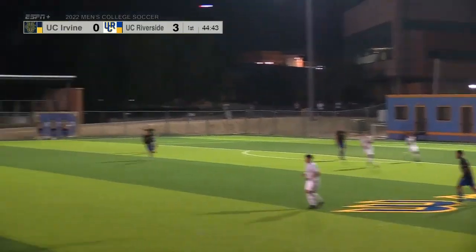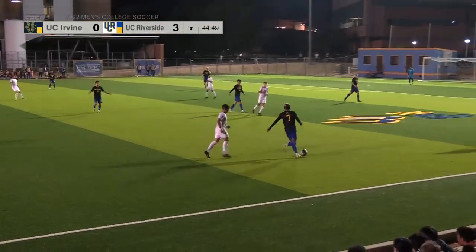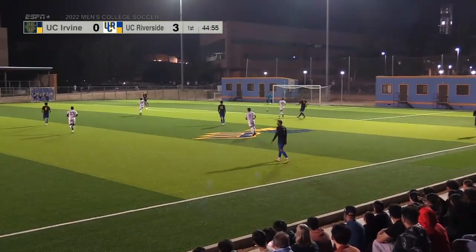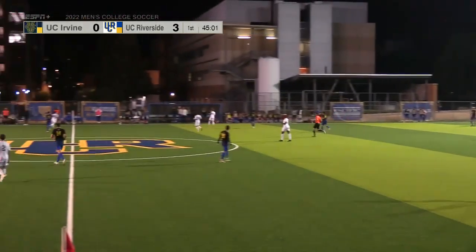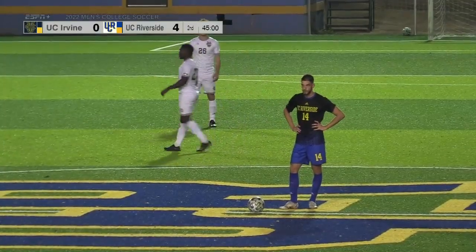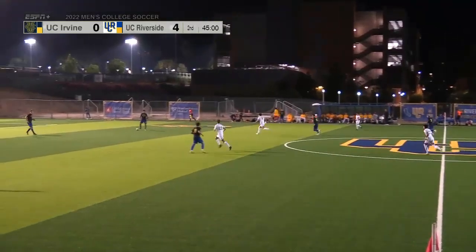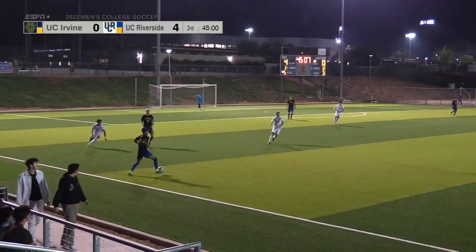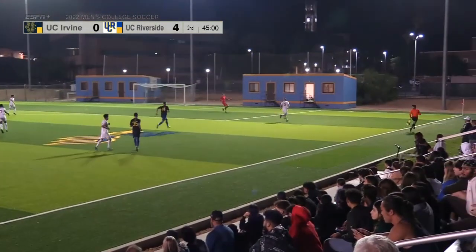He'll play it back to Carlos Gonzalez. Here's Polo. Polo with a good move there. Some 7-on-7 crime there as Robert Mejia kind of buckled with that fake there from Polo Hernandez. Irvine needs to find a way back into this match. Near side, Alexander tries to get this to Lukic.